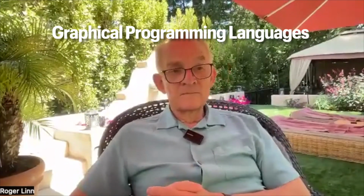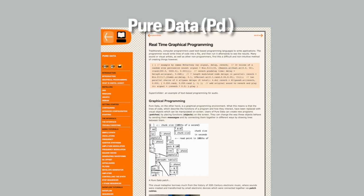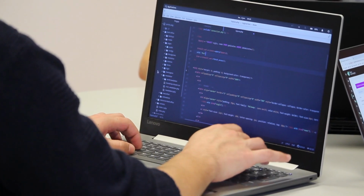Another thing is graphical programming languages like MaxMSP from Cycling 74 or Pure Data, which is a free version of the concept of MaxMSP that's free and open source. And these ones are great because instead of typing lines of code, which are scary for a lot of people, you just connect objects together.